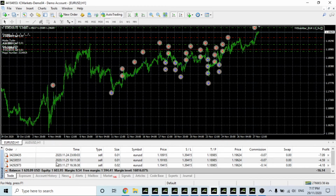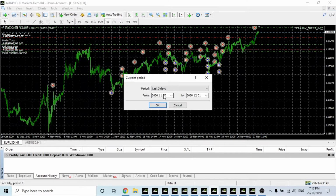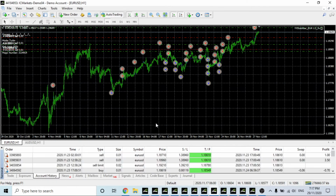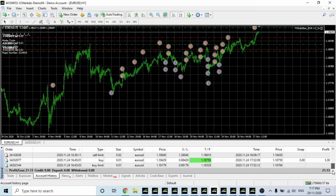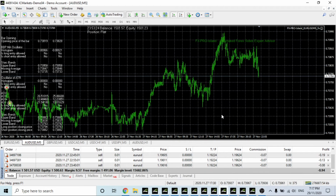FXStabilizer has been trading really, really well. Let's have a look at what it did for the week. So it's made $21 for the week, which is not too shabby at all. If it does that each week, it's $80 in a month, and that pays for the VPS easily. So that's good. FXStabilizer can improve.